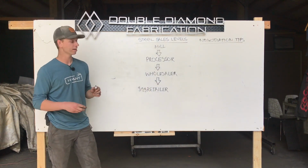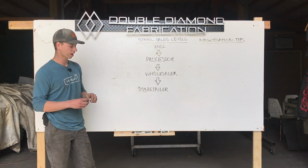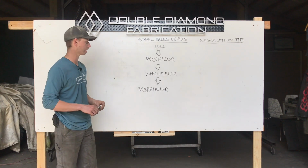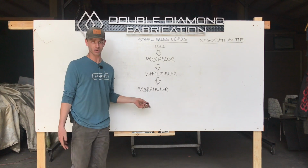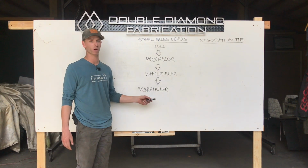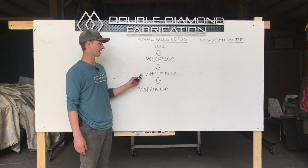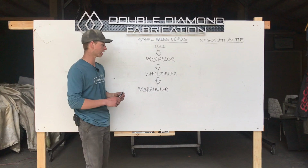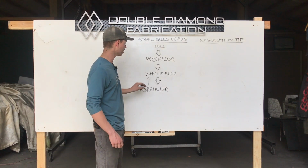Well, number one, a lot of retailers are welding shops. So like a welding shop that's doing projects in their local area and selling steel on the side just because they have it in stock. Usually a retailer. You generally want to avoid just general welding shops because they are usually buying it from a wholesaler and then charging you absolute retail price. So you want to go up to at least the wholesaler.